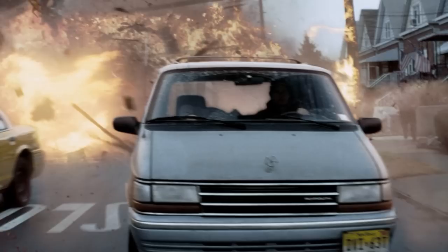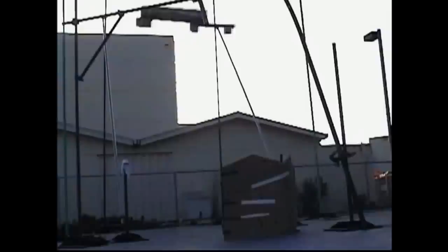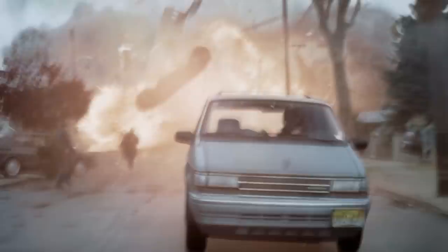The bridge was a miniature? No, you pointed out the one CG element. The bridge was CG, the cars on the bridge were CG, and all of the houses and all of the debris that you're seeing was actual exploded model work. I cannot believe it. And then, of course, all of the digital compositing that goes in to bring all this together. I am so spoiled by CG to think that there's no way you could get that high detail of a house explosion with miniatures.